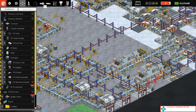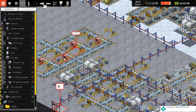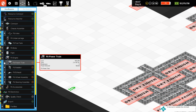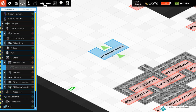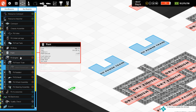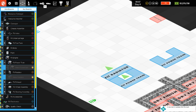So do we have cars coming through yet? Yeah, we do. Excellent. So we now need to get our... Let's go back to here. Let's go for powertrain. Powertrain is 2 minutes, so let's go for 2 lines, I think. Radiator. Radiator.